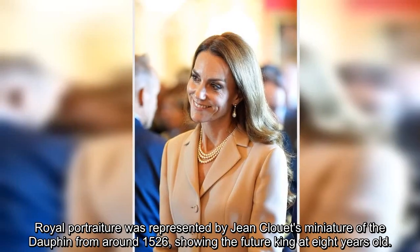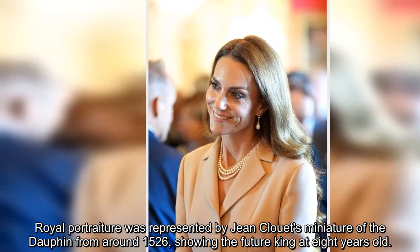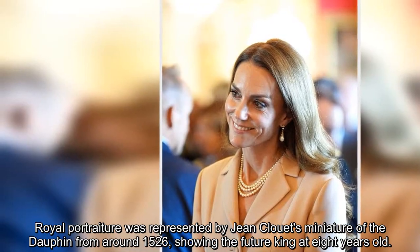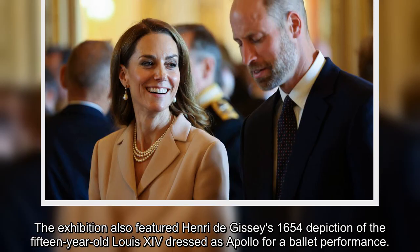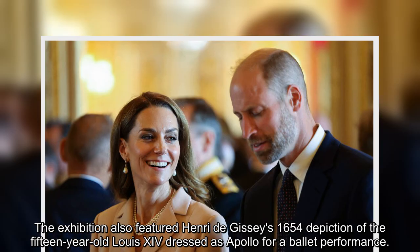Royal portraiture was represented by Jean Clouet's miniature of the Dauphin from around 1526, showing the future king at 8 years old. The exhibition also featured Henri de Gissie's 1654 depiction of the 15-year-old Louis XIV dressed as Apollo for a ballet performance.